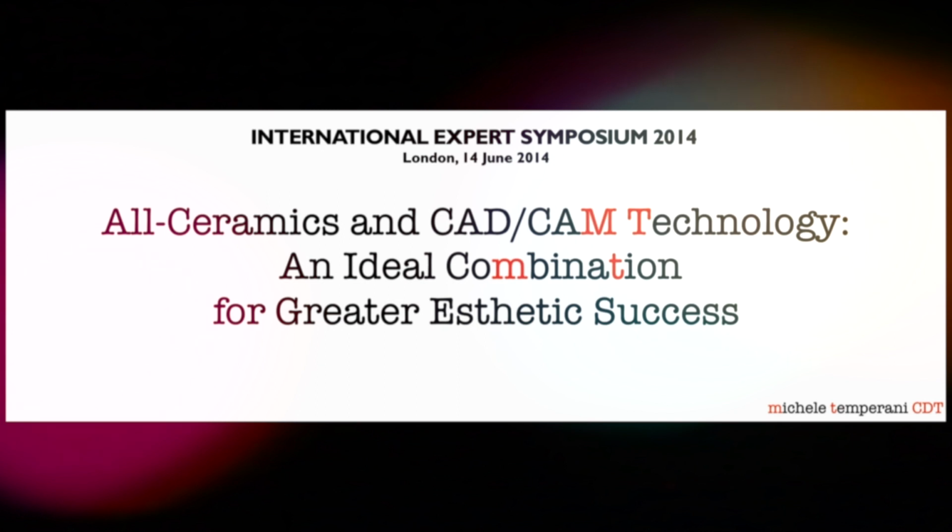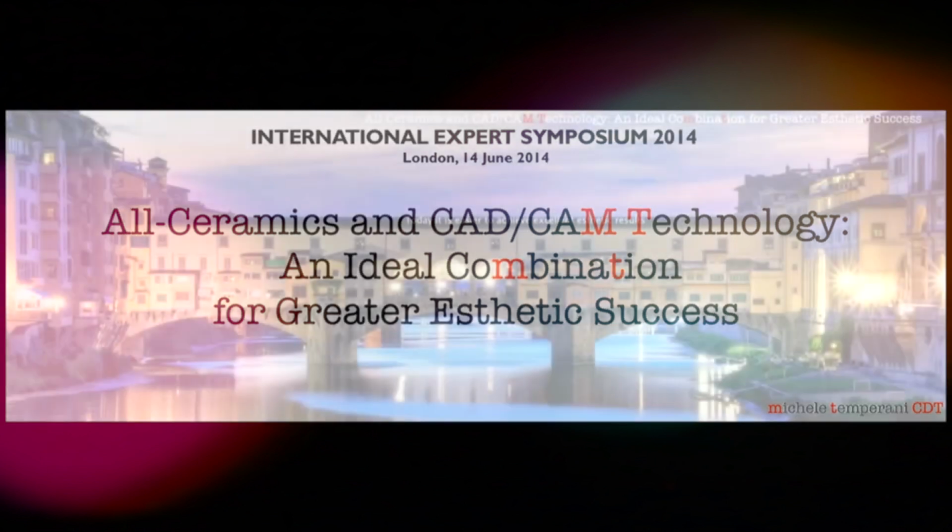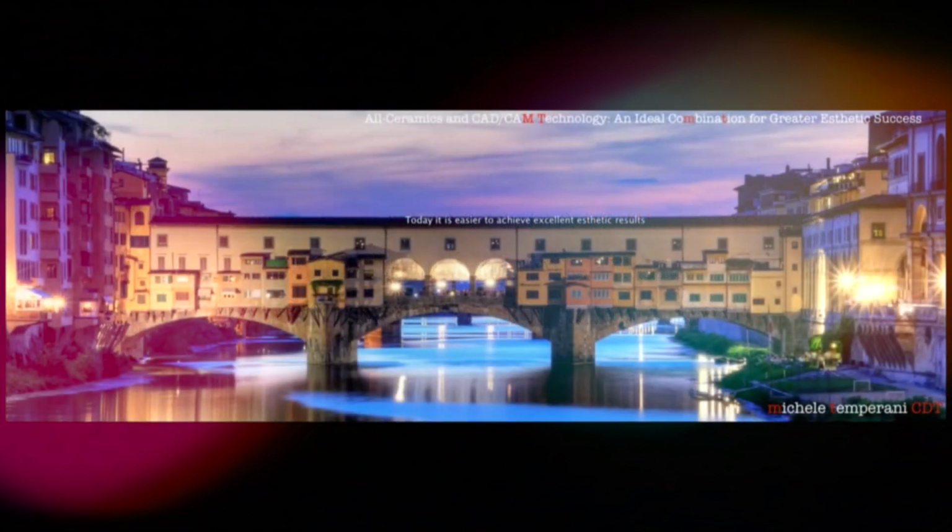Having said so, let me see, this one has to change. What we can say, yeah, this is a nice bridge, but yesterday I saw the old bridge in London here, and it really makes this one so small and tiny. Anyway, the point is that today I think it's much, much easier to achieve excellent aesthetic results. And we see that in every case.